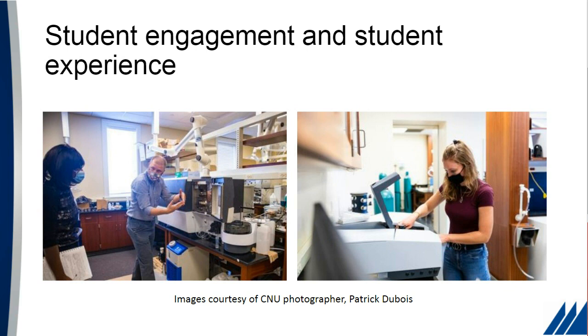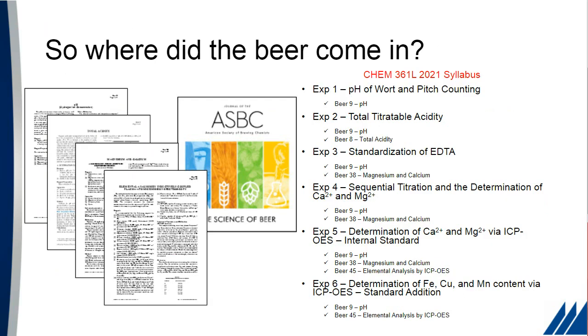So you're starting to wonder where the beer came in, and it was actually an effort to grow student engagement in the classroom, specifically in analytical chemistry. And so a lot of my students had a very diverse background as far as their preparation for the course and a desire to continue in the field. A lot of them are finishing a minor. Some are majoring in chemistry. Some students have had organic. Some haven't. So I was looking for a way really to engage all students, and beer just seemed like a logical format.